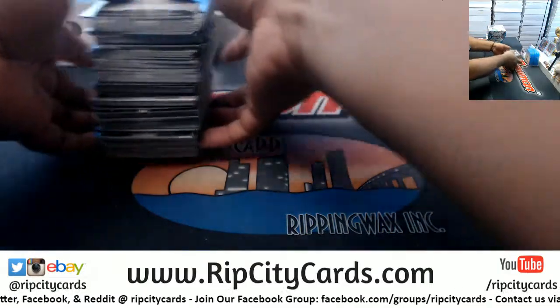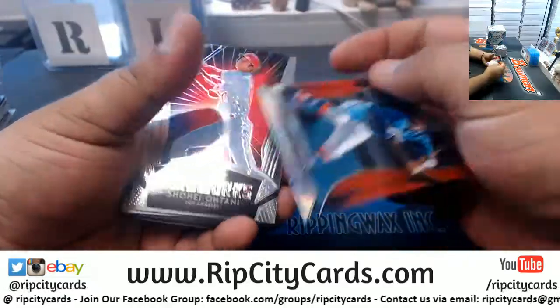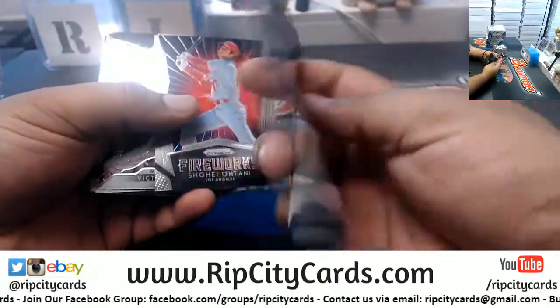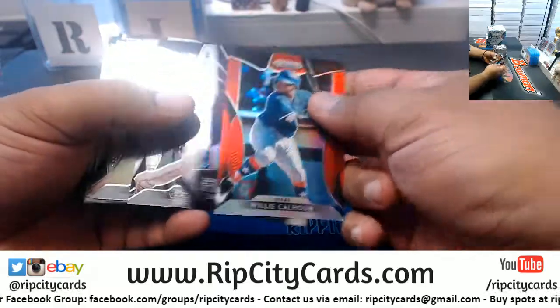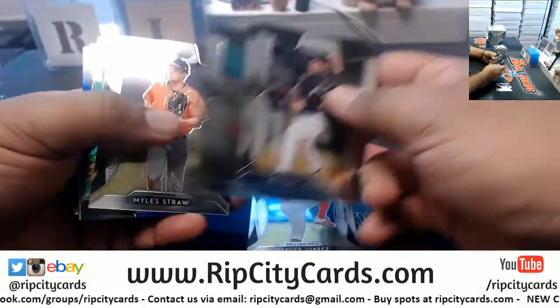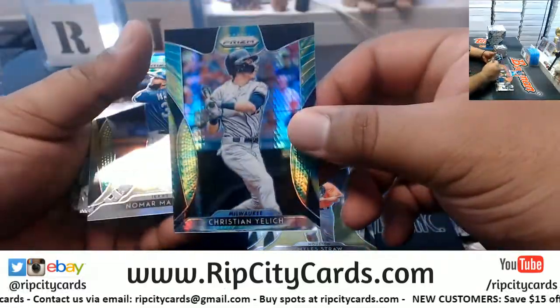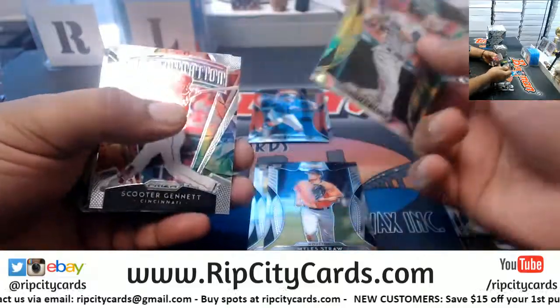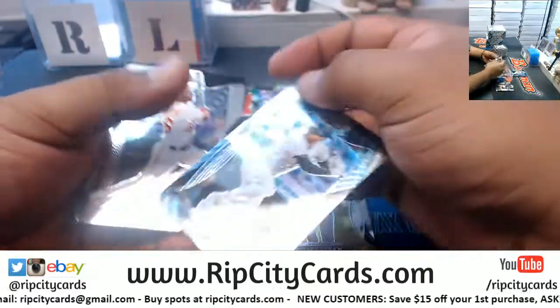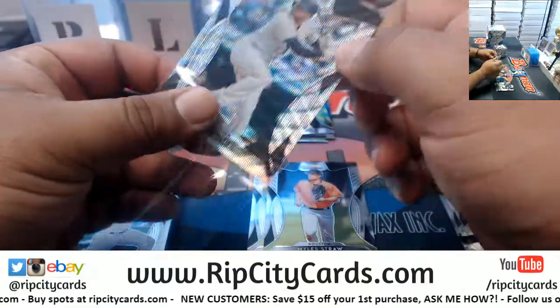All right, let's see what we got here in this first box. Good luck, everybody. All right, so these are not numbered, the reds or the blues, for whatever reason. So much color in this. Speaking of color, here we go. These are not numbered either. This might be a color hot box. Aaron Hicks of the Yankees.